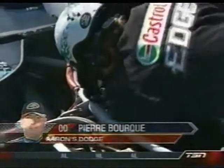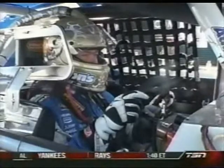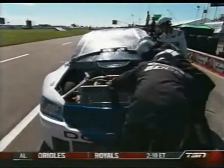Fellas, something's broken on the left front of the 00 Aaron's Dodge of Pierre Bourque. They're not sure yet. The crew's having a look at it, trying to see if they can make some quick repairs and send him back out. But again, contact in the left front, damage to the front end, and Pierre has his hands full.